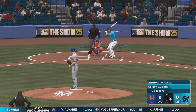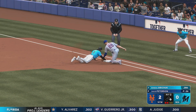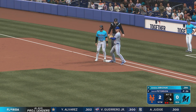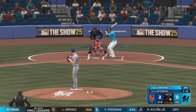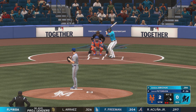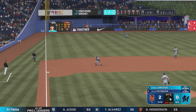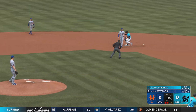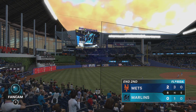Outside. Step off, throw to first. And he just got his hand in there. On the ground to third. It's in and out of his glove. But they get the out at first, and that'll do it for the inning.